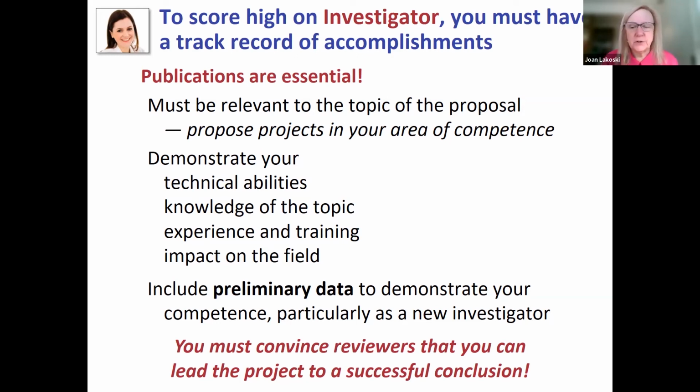NIH and each institute within NIH, remember it's 27 institutes and centers, it may be 28 when the new one gets approved, they have their own budgets. And in each of the 3 cycles, when council meets, the council will review the applications that have been scored and determine how many they can fund. So that pay line is that percentile at which a grant is funded versus not funded.